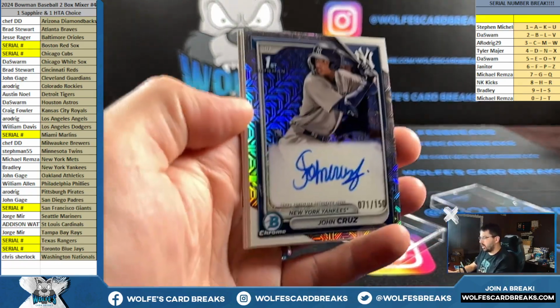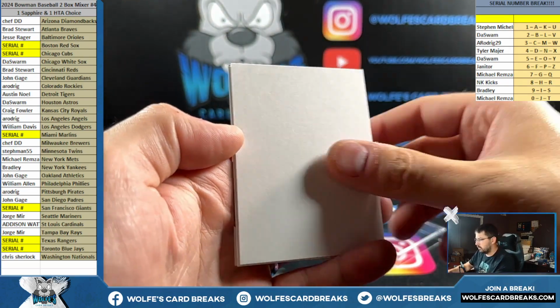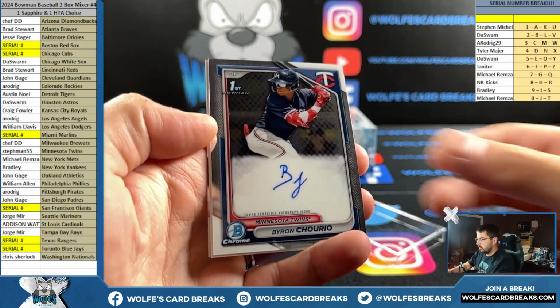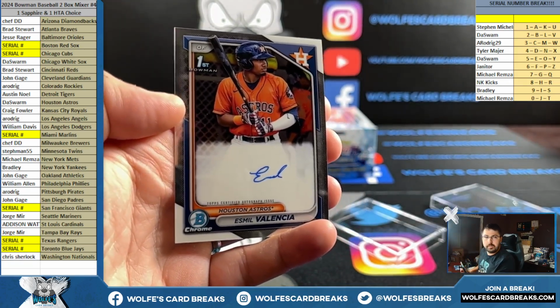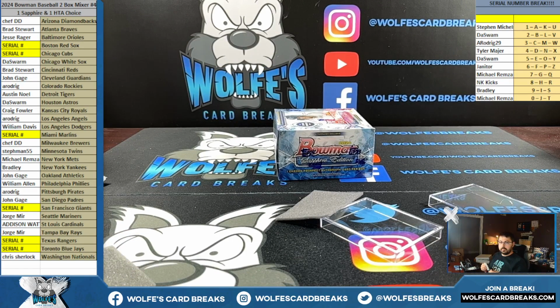First up, Yankees, John Cruz to $150. Base autograph, Churio and the Twins, Stephman. Base autograph, Valencia for the Astros. Absolute total nothing. All right. First box out of the HTA Choice case? Absolutely nothing.